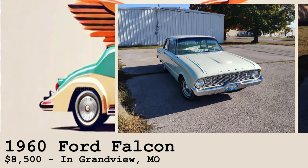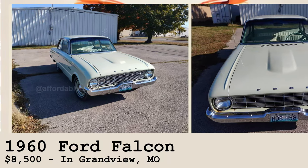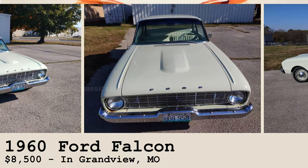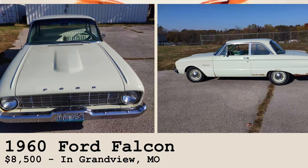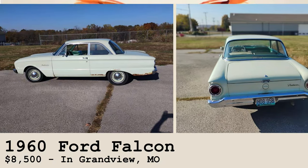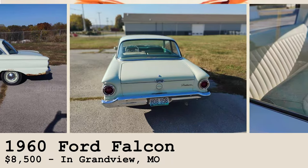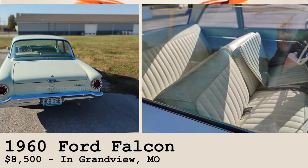Number 7. Here we have a 1960 Ford Falcon in Grandview, Missouri, a simple, reliable classic with a loyal service record. Having been used as a daily driver for over 20 years, this Falcon is equipped with a 2-speed automatic transmission and retains its original 6-cylinder engine with low maintenance needs. With 90,000 miles, it remains in good condition, featuring a classic green paint that complements its timeless design.